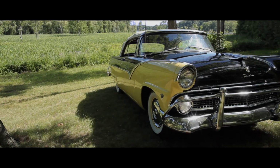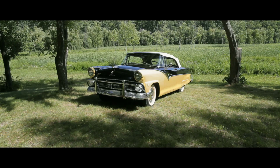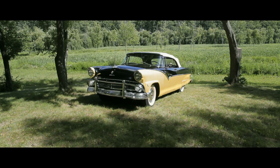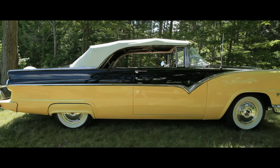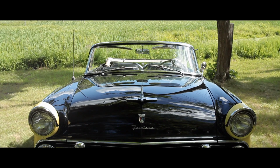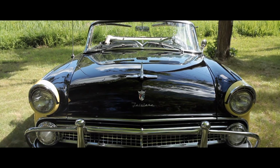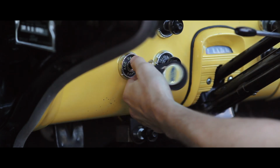This 1955 Ford Fairlane Sunliner Convertible, repainted in its correct yellow and black bumblebee color combination and with a correct new convertible top, is just exquisite. It's been redone bumper to bumper. Because it's only a two-owner car, it is complete with many correct original parts, including hard-to-find dealer and factory-installed options.